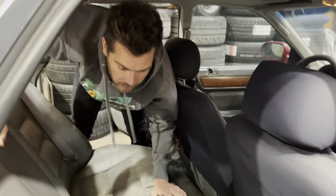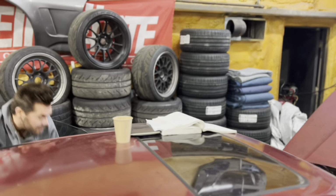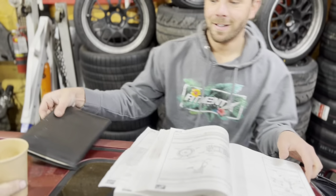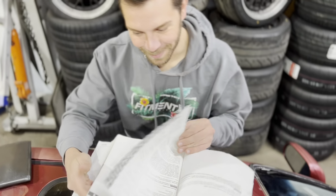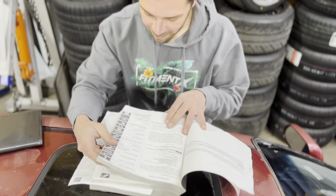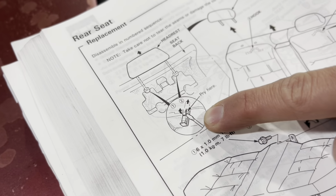You could read the manual, or you've got that over your seats. You've got this big book here that tells you how to do absolutely everything. This feels so stupid. How to remove rear seats. Yeah. Can I control F? Still on step 1. Step 1 is to find one of these annoying clips with a flathead that you can't see. Okay, great. All right.